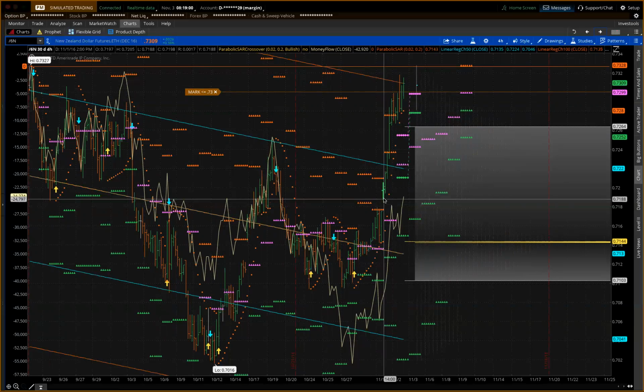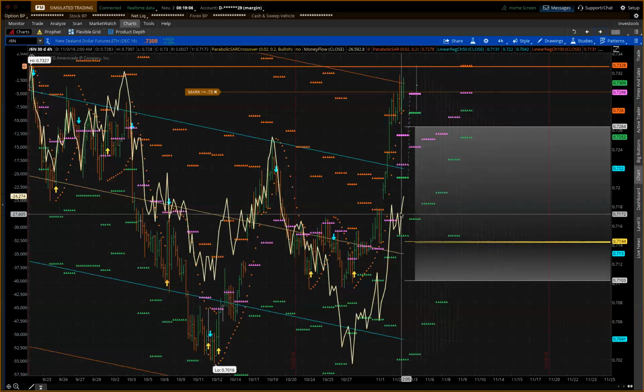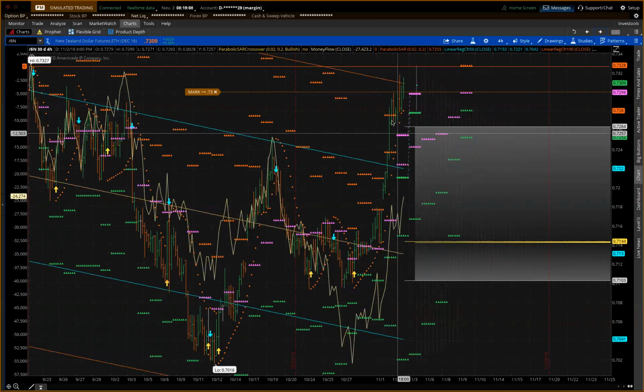Dollars up. I hope this isn't a measuring gap. Too many gaps. Okay. Yeah, follow this one up. But I'm going to like it on the short side of things.